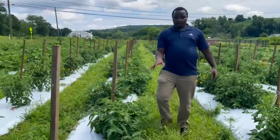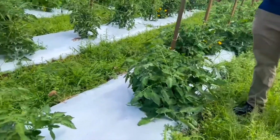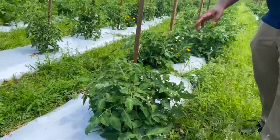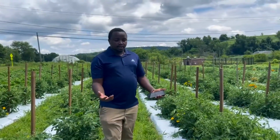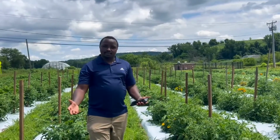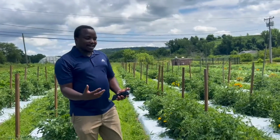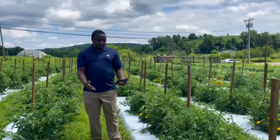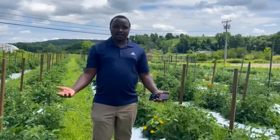One thing I like about the polythene, once you have that polythene on top of it, let's say your tomatoes are ripened already, even if they fall down or something like that, they're gonna be clean. That's the very important thing that I like, because think about this, you have these ripened tomatoes and they are just falling on the polythene, they're gonna be very clean and very healthy.